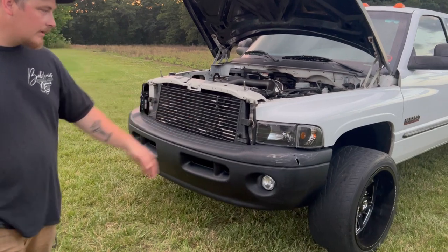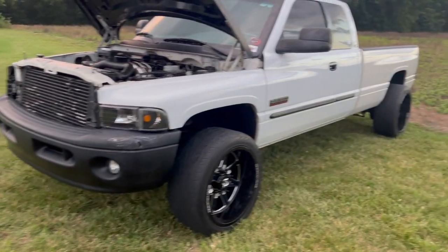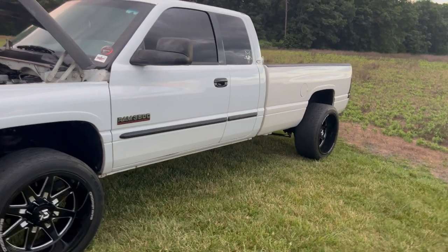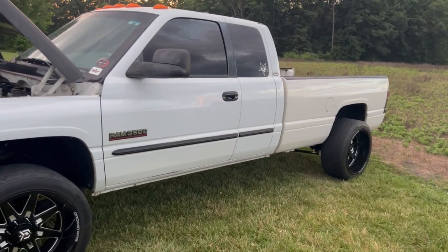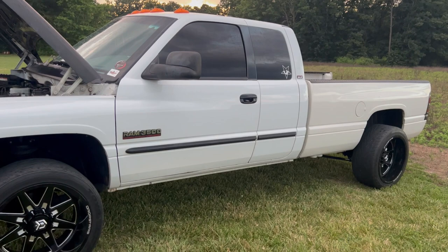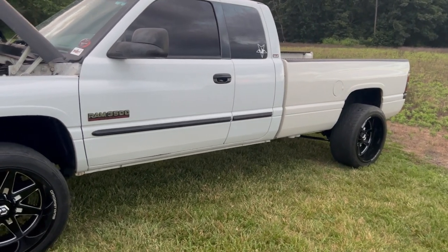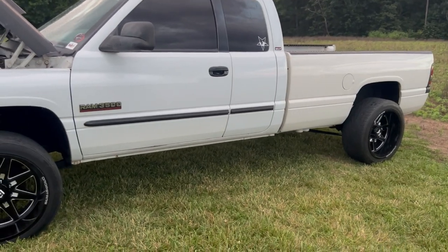So, I had long bars on it in the rear. I decided I wanted to go the Caltrac route, slap them on there. That was a real pain if you ever do that by yourself. So it's not fun. Fellas, it started raining. Yeah. So we're going to try to wrap this up a little bit.